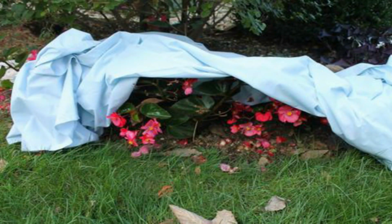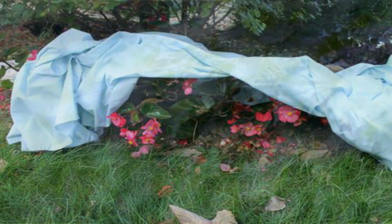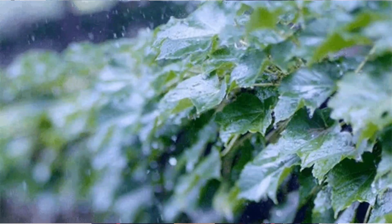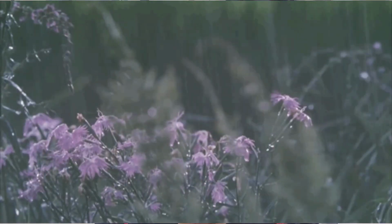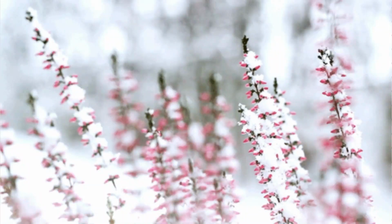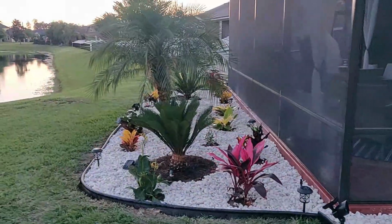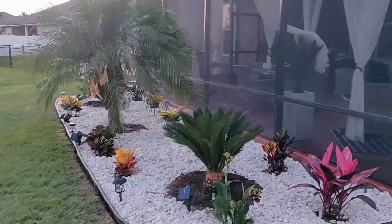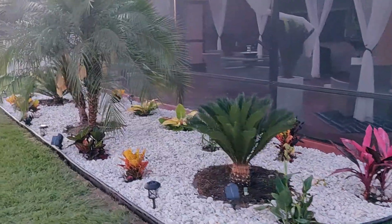All right. I learned a valuable lesson. If you do not cover your plants, those plants definitely will get frostbite, and you will damage them. And trust me, they will not grow back. You will have to dig them up and replant again. That's what happened to me. I had to dig up just about all of my plants. I had to redo everything.